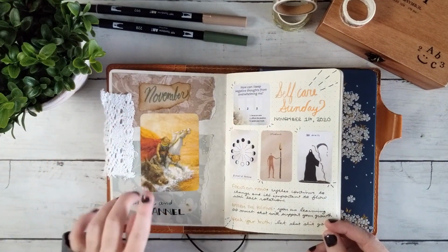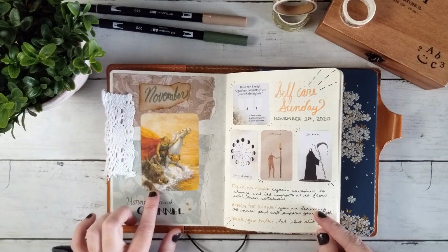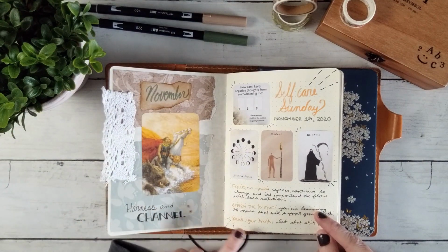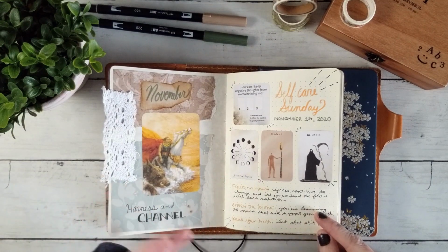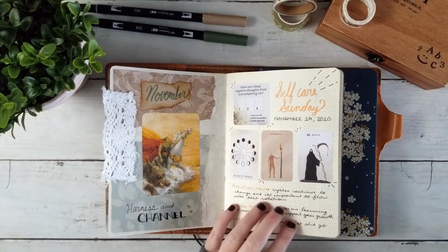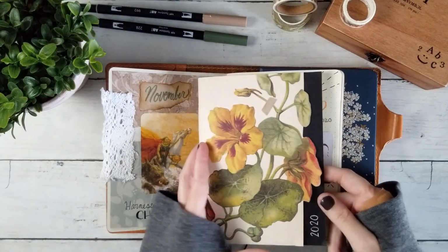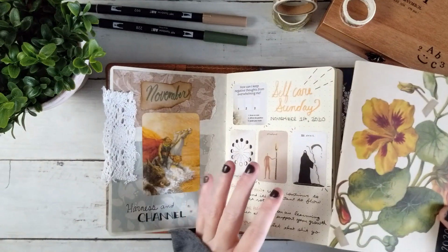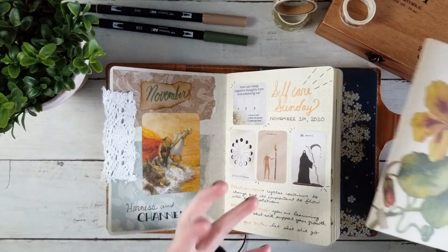So on this side, I decided to pull a card for November. I did do a year ahead spread, and you may have noticed if you've seen my other tarot journal videos using this notebook, I did have a yearly insert in here. It's right here. It was this one. This one did used to be in here, and I found that trying to have this thick monthly one and my full notebook in there was just a little much.